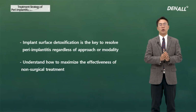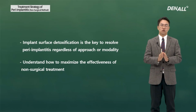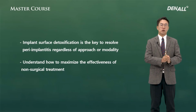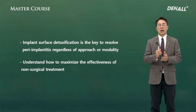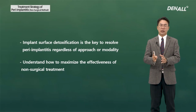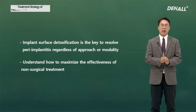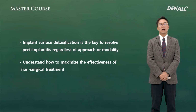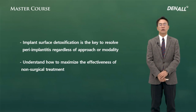To summarize, in order to treat peri-implantitis, amongst diseases around the implant, the most important point is that regardless of whether you choose non-surgical or surgical method or chemical or mechanical treatment, detoxification of the implant surface is the most important thing. The most crucial thing is for you to have your thoughts in order about how to access and remove the contaminated area. You need to have full understanding of how to do that. In addition, you need to understand how to maximize the effects of non-surgical treatment and make it last long-term. You need to understand clear ways to achieve these goals.